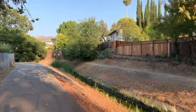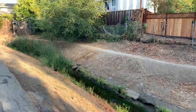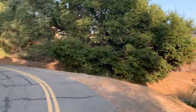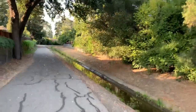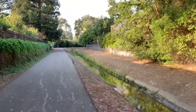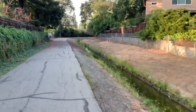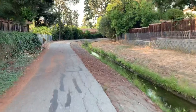So we are biking along the canal here in Walnut Creek. This is a pretty cool trail, right next to the canal. I forget what the name of it is, but I've been riding along this canal for about half a mile now. And it crosses several streets.